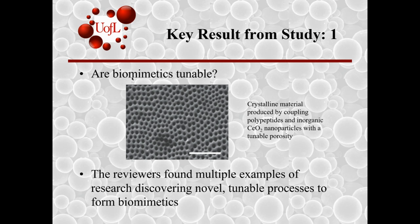So the key result, or the first key result, answers the question, are biomimetics tunable? So pretty much the biggest advantage of biomimetics is the ability to custom tune the material to have the properties that are desired for your application. And the reviewers found multiple examples of researchers discovering novel tunable processes to form biomimetics.